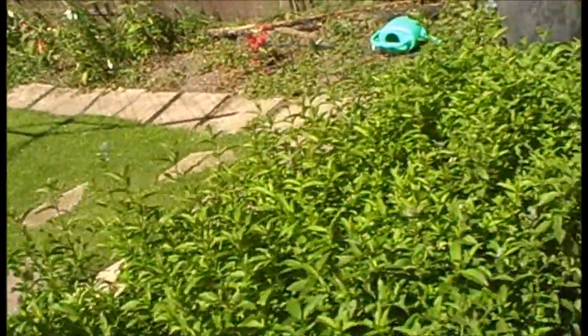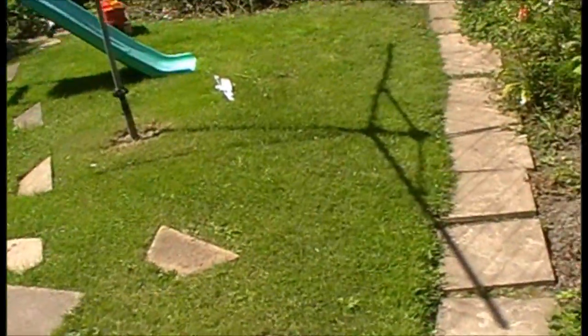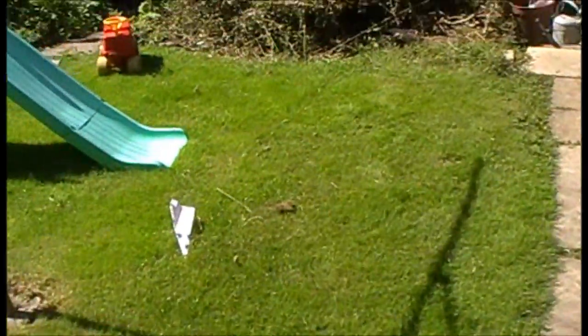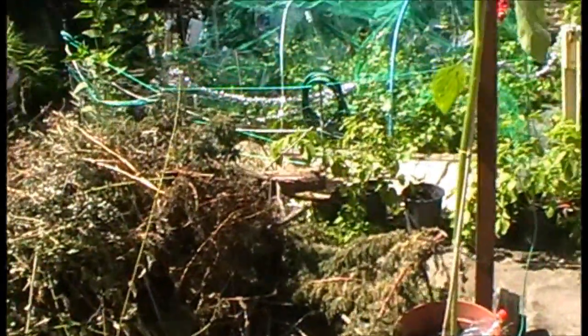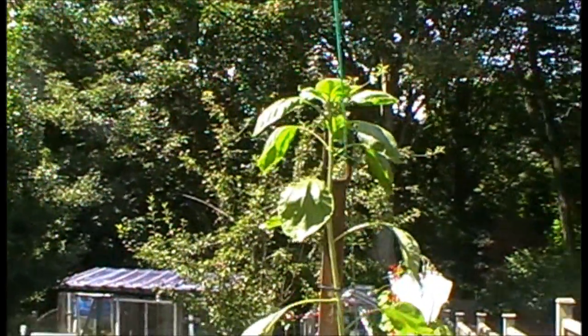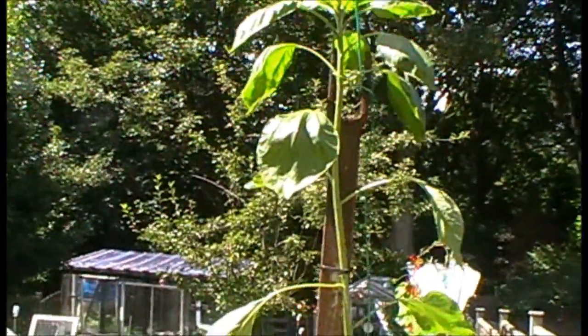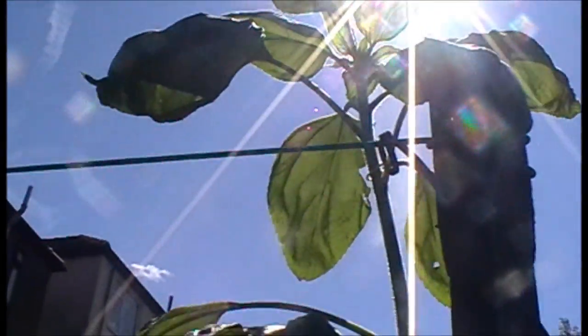That there, you can see, is our Jack. And it's the last weekend in July, and I thought I'd show you my garden. It's sunny, but the forecast weather's going to stop soon. This is a sunflower that Josh grew. It's taller than me. He grew it from a seed, and it's coming on quite nicely.